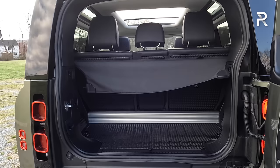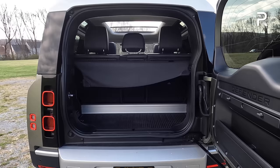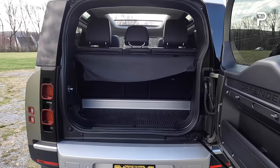So if you actually need to carry some cargo, you don't want to go with the two-door model. However, if it's just going to be you and your spouse or a friend, you could technically get away with this as long as you fold down the second row seats and you don't need to carry rear passengers.